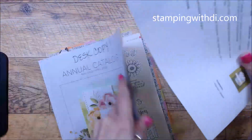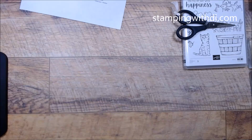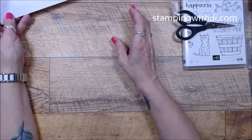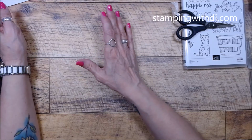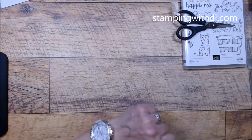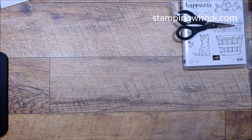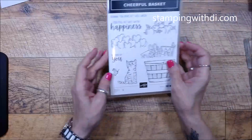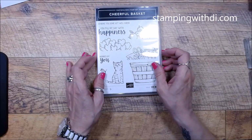So I have my little recipe, and you can get the recipes for the current catalogs if you go to my blog, and on the top it'll say current catalogs. Just click on that. It will open up, and then you'll be able to get the recipes yourself. All right. So let's see. Here is the cute little stamp set.